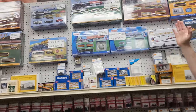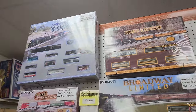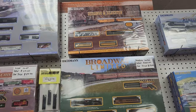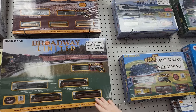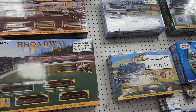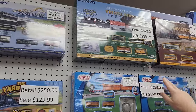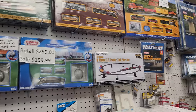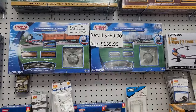So let's take a look at some of these N-scale sets that they have here. And these are from Bachmann, and I have a lot of really great sets. I got the Empire Builder. I got a ton of freight cars happening there. I got some Durango and Silverton. This is a really neat set here, the Pennsylvania set. I love the passenger cars happening here. Actually, I have a couple of DCC sets here. I have the Whistle Stop Special, and I got the Roaring Rails up there. And for our Thomas the Tank Engine fans, I got a whole bunch of Thomas sets as well.